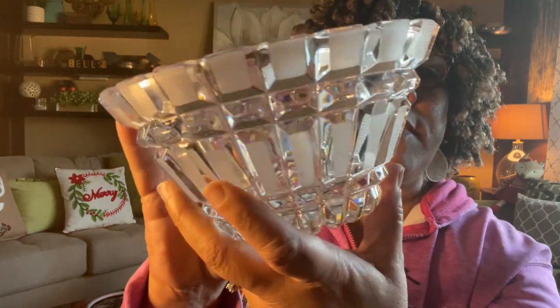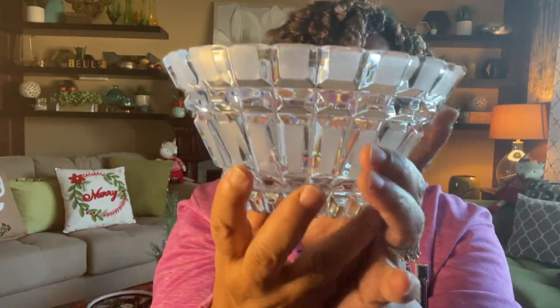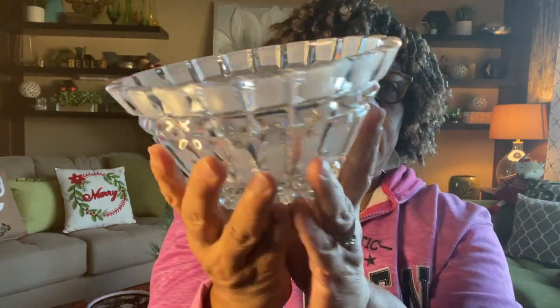Just love, love that. And I think one of the people in the Vintage Glass Facebook group had a larger piece. It was larger than this. This one is probably about, if I had to guess, 7.5 inches wide. But the one that they posted was a little bit bigger than this one. But still, just beautiful. This is the bottom. I just love it.